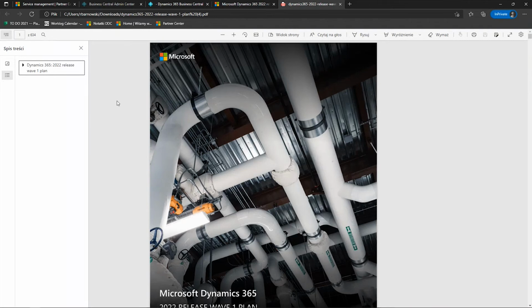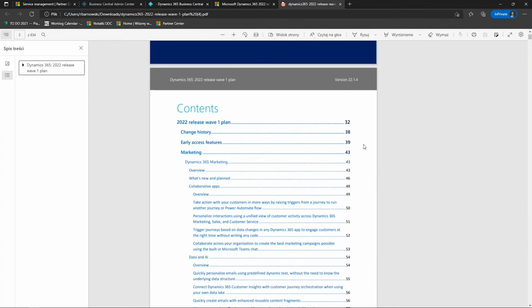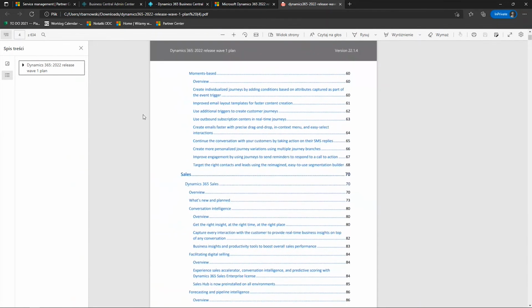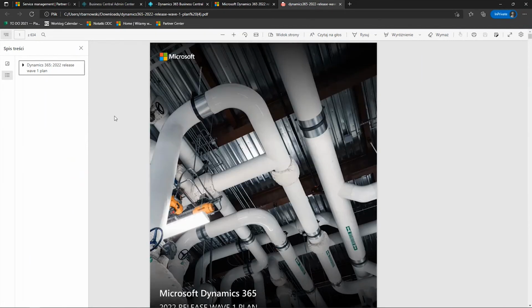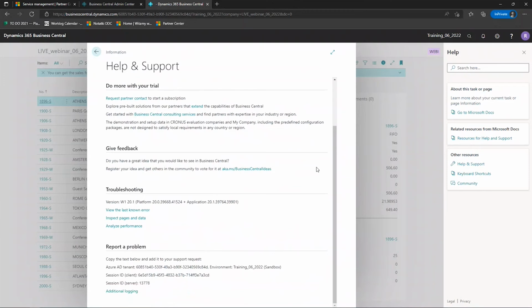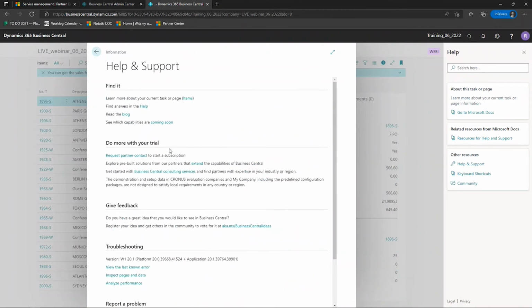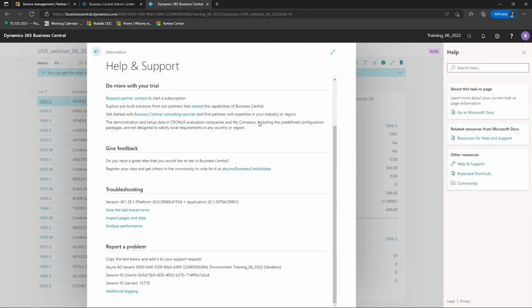It's obviously not only for Business Central, but the whole business application suite. So Business Central is part of it, but it's impressive that Microsoft is creating enough stuff to write 600 pages every 6 months about it. So that's a huge investment and commitment. Okay, here we can also request a partner contact, because if you are using some trial version, it might be useful that you can contact a partner directly from here.